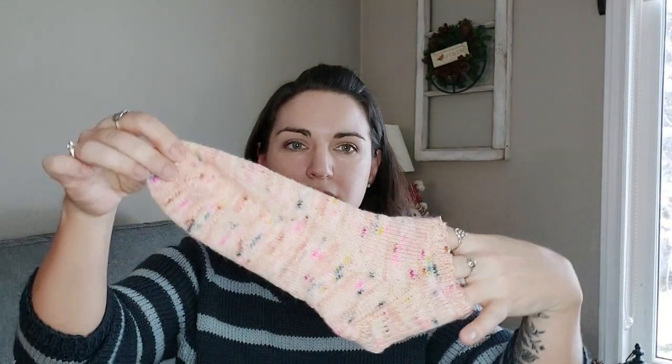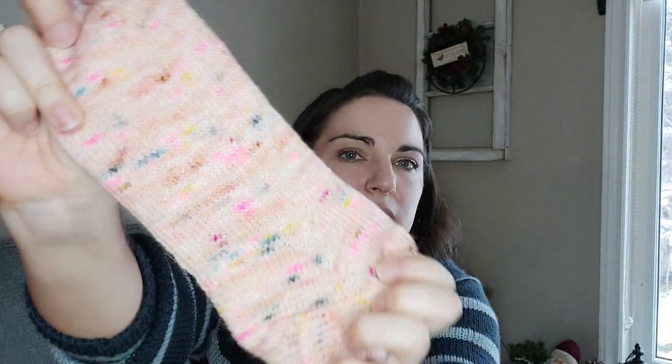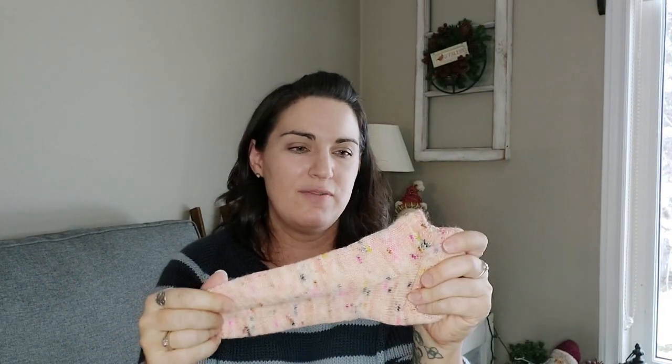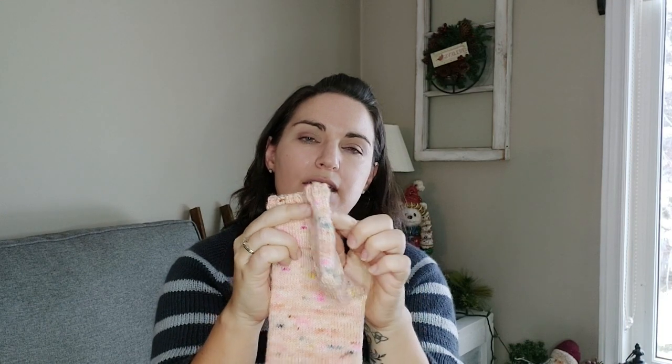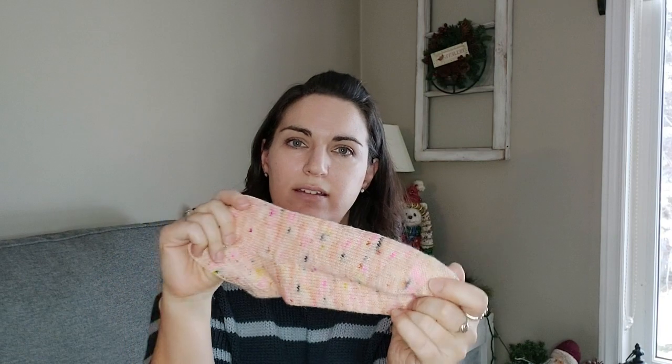Okay, so for my shorty sock, as you can see, this is how it's knitting up with the speckles. It's just so cute. For the construction, I cast on 64 stitches, did a 2x2 rib for about 5 rows, and then knit 10 rows of stockinette stitch, and then I did a heel flap, slip stitch, and gusset, and then knit up until I have huge feet.